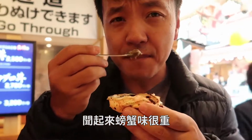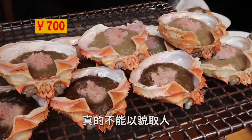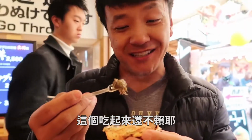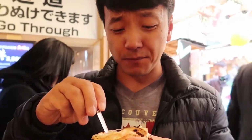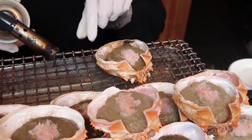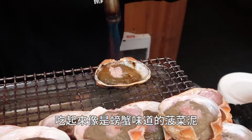It smells very crabby. Wow. Never judge a book by its cover. This isn't that bad. There's chunks of crab meat in here, and there's definitely crab innards in here. And this thing by all accounts doesn't smell the greatest, but wow, it's like a crabby cream of spinach.